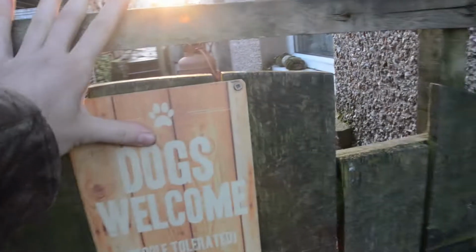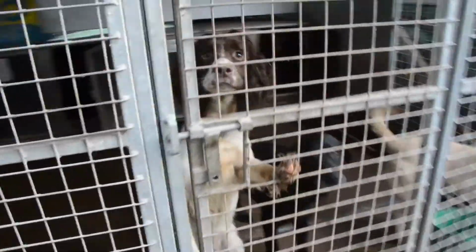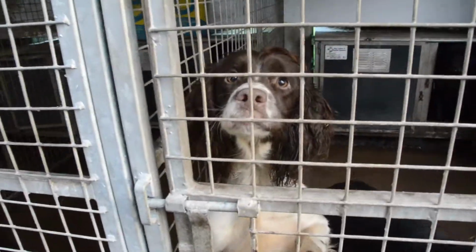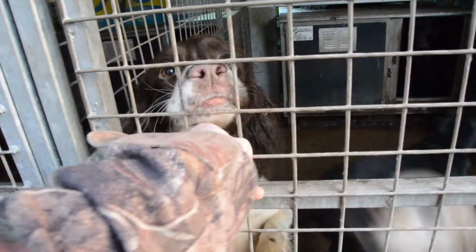And round this side is where all the fun stuff happens. We've got dogs. We've got Blade and Woody and Lexi. Isn't she pretty? And an absolute little hooligan in there. Hasn't she just got mischief written all over her face? Just trouble. And a pretty girl.